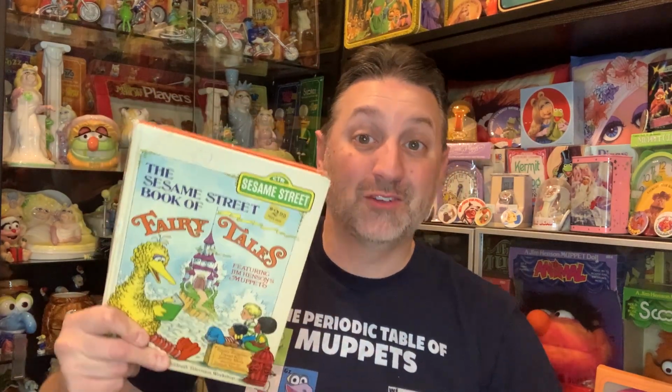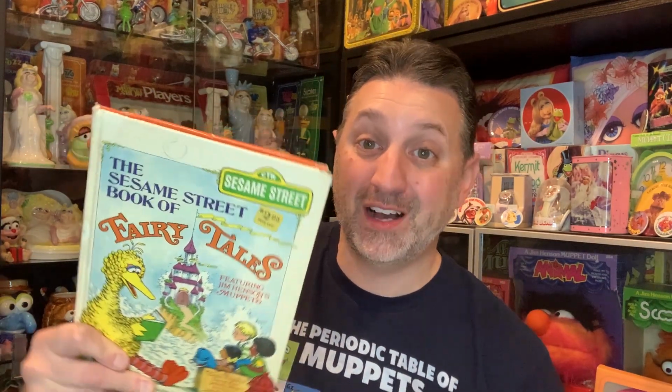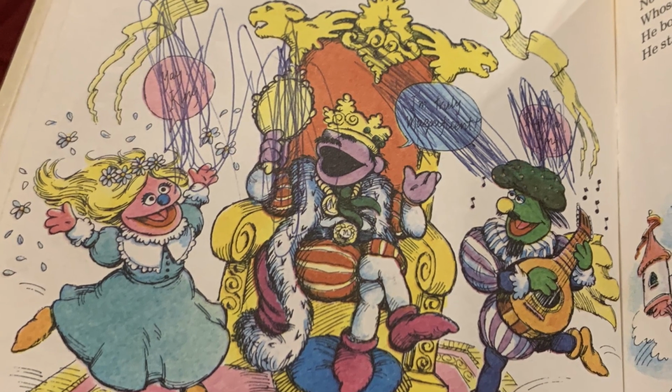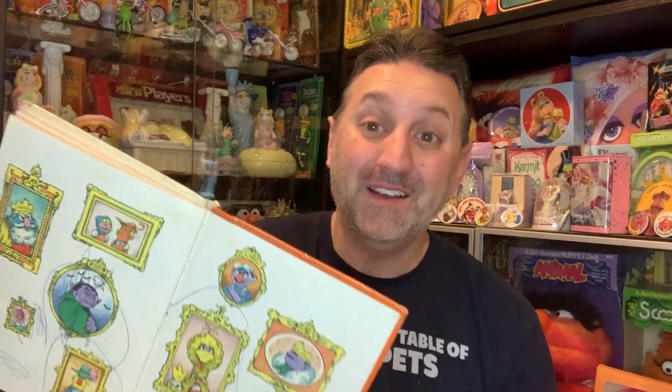First up is the Sesame Street Book of Fairy Tales, put out in 1975 and illustrated by Joe Matthew. Sadly, there are pen marks and drawings throughout the book. However, I had yet to find this book out in the wild, so for, I think it was 50 cents, I picked it up anyway.